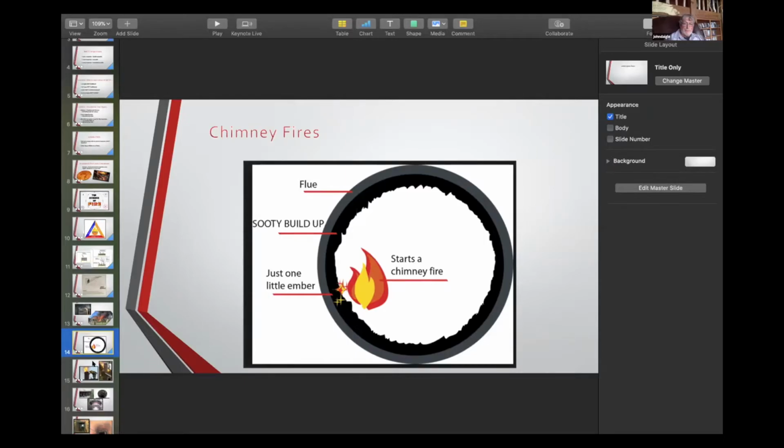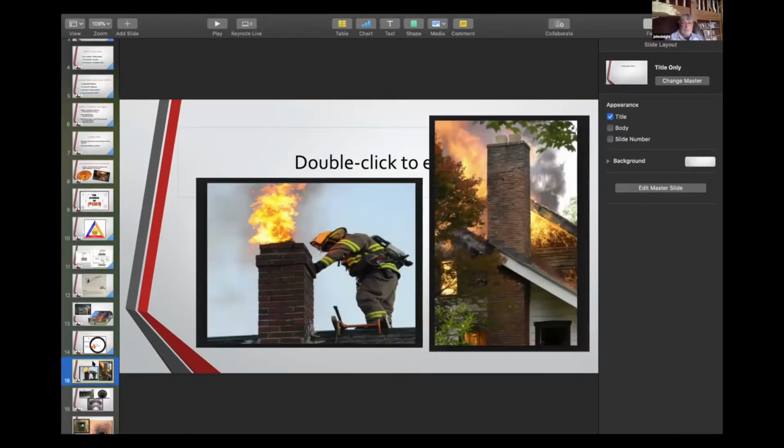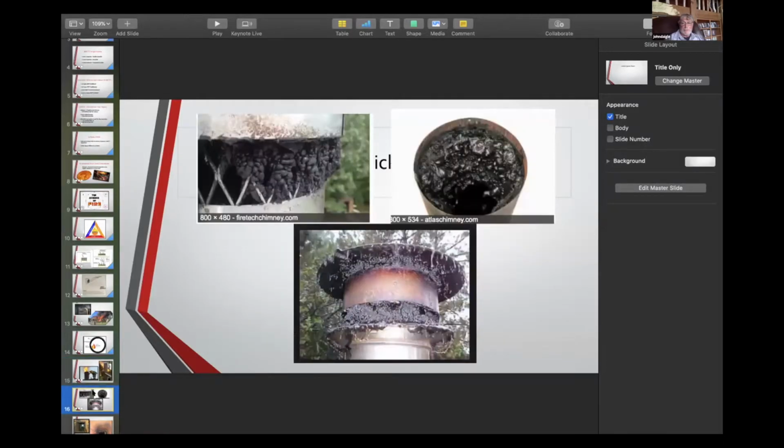And here's a couple of chimney fire pictures. And here's a couple of pictures of chimneys that have been burnt with green or wet wood, and you can see the amount of creosote and sooty buildup that gets inside the chimney. So here's the issue with this.